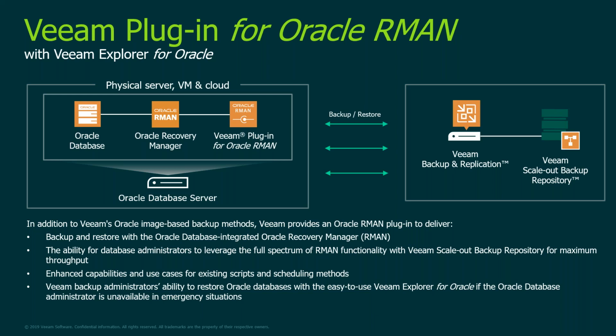And with this, we are transferring data directly from Oracle RMAN without going into any local disk. So we're just taking the data out of a pipe, putting this data into our agents. And finally, this agent, or the Veeam plugin for Oracle RMAN, will then transfer this data into our Veeam repositories. So that's how it works.